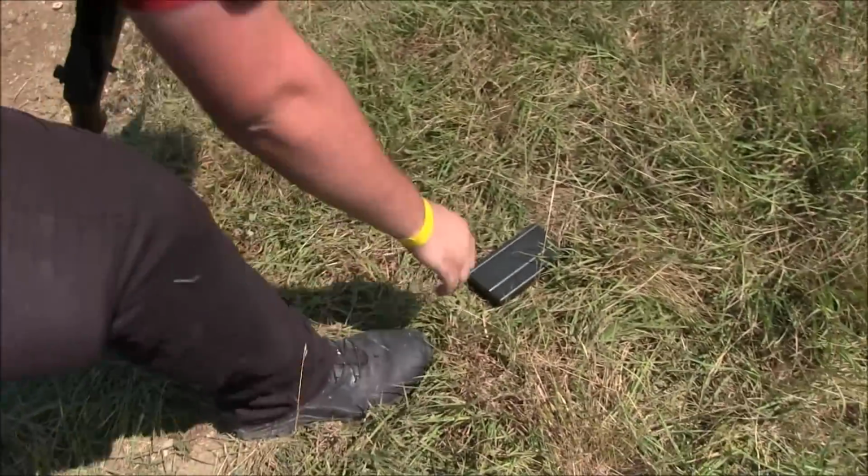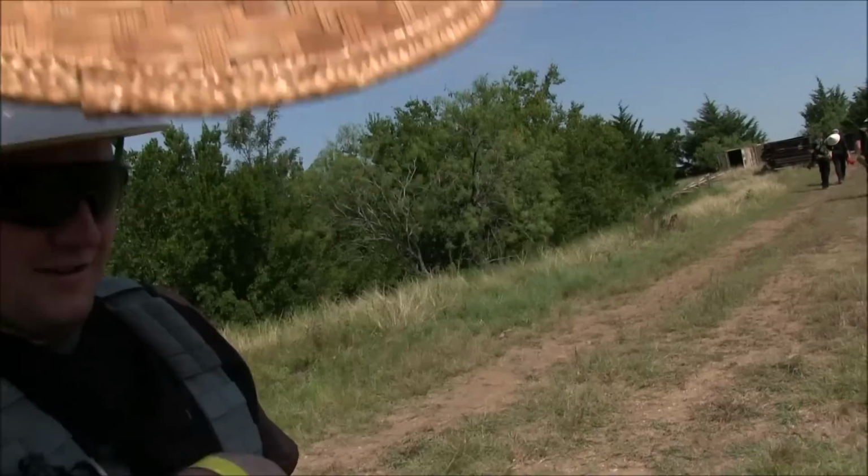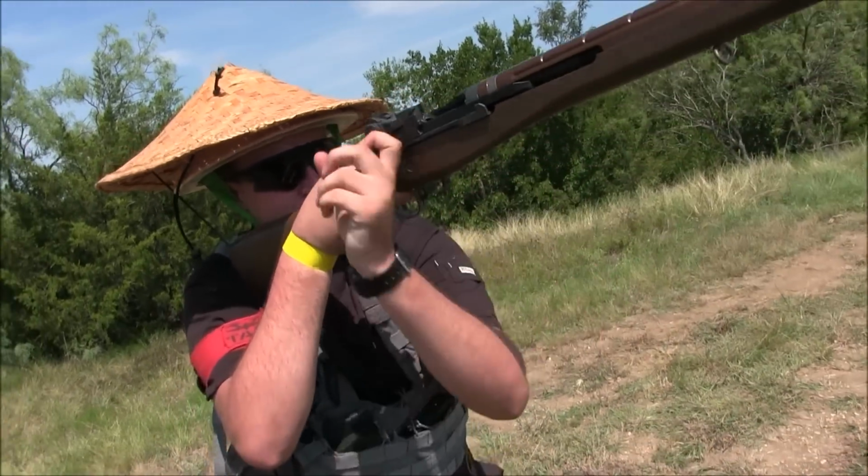Maybe the age of the battle rifle is just dead now. No one wants a big old M14 or G3 or even a SIG 550 anymore. I should probably just get a Cybergun.